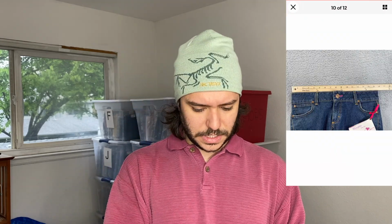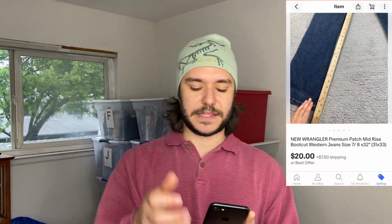For the size, it said 7/8 by 32. I don't really know what that means. Like, is it a size 7? Is it a size 8? We sold some, and I'm happy about that because I probably paid like $2 a pair for those.